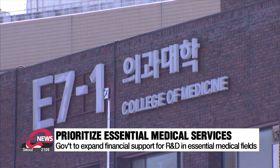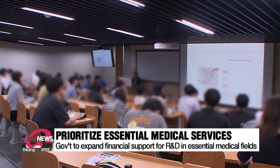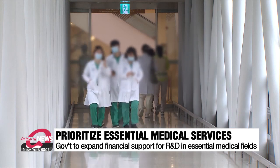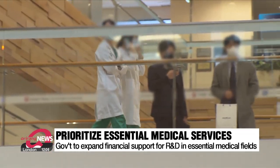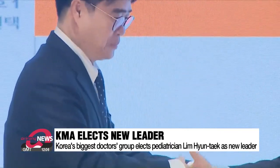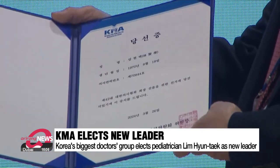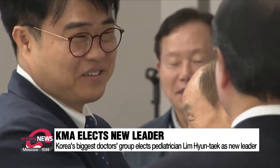Meanwhile, it is sticking to its regional medical school quota increased to 2,000 students beginning next year and has finalized allocations for each school. At the same time, the government continues to urge for dialogue with the Korean Medical Association. On Tuesday, pediatrician Im Hyun-taek was elected as the new leader of the KMA with 65% of the votes cast. He has voiced opposition to the government's plan and could push for an even larger-scale collective action.